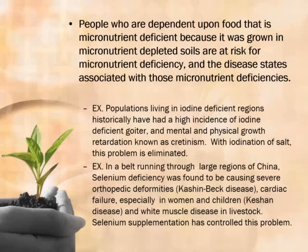People who are dependent upon food that is micronutrient deficient because it was grown in micronutrient depleted soils are at risk for micronutrient deficiency and the disease state associated with those deficiencies. For example, populations living in iodine deficient regions have high incidence of iodine deficient goiter, mental and physical growth retardation known as cretinism. With iodization of salt, this problem is completely eliminated as a public health problem.